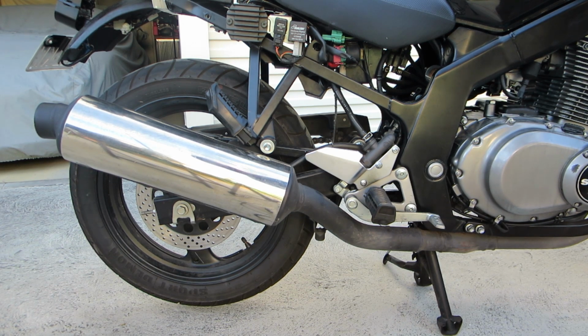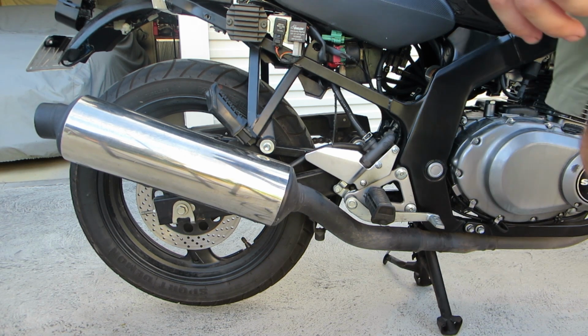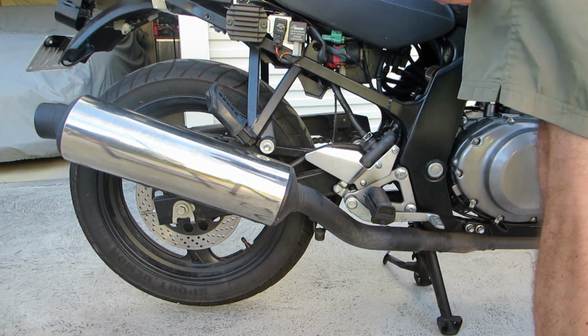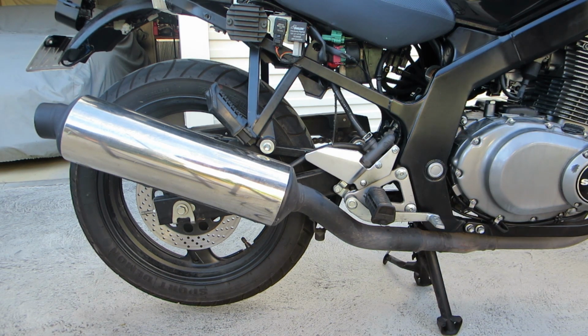She's not happy with running a bit rich at the moment, so especially when cold gives me a bit of grief. This is just idle speed at 1500 RPM. Now I'm going to up it to 4.5. There we go, that's the existing.